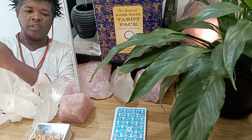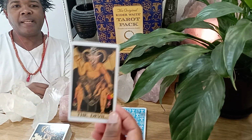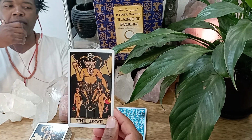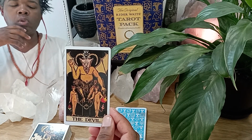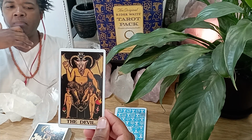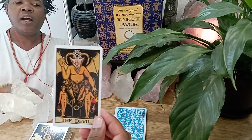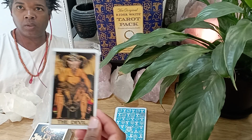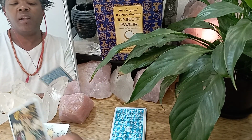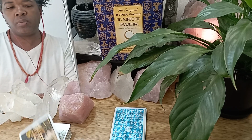So whether you go this way or that way, things still have the potential to work out for you very, very beautifully. The Devil energy is encouraging you to release yourself from things that are holding you back. These are all sorts of dark thoughts, self-sabotage, maybe ties that we don't want to cut. Release yourself from the things that are holding you back. Cut the ties and make the separations that you know is necessary to do right now.